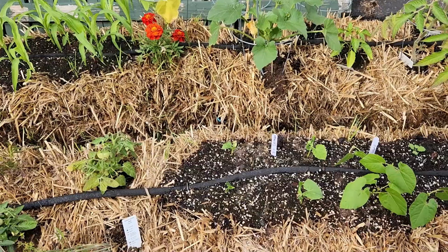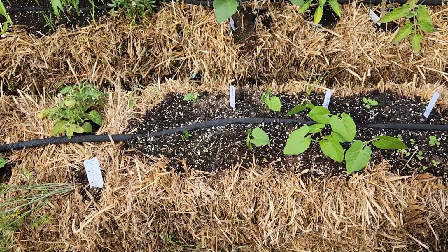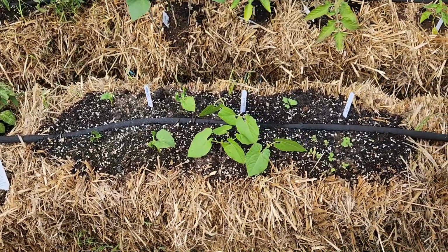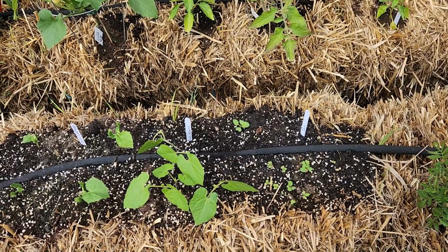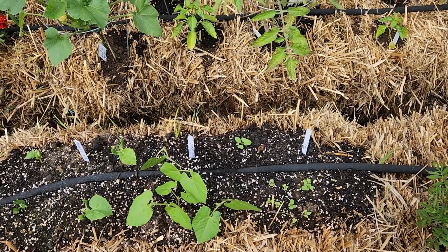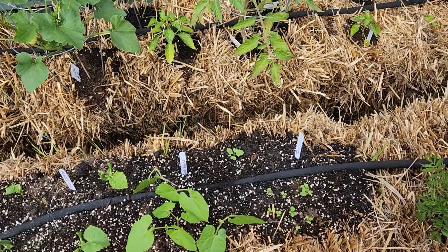I have some cucumbers coming up that I planted from seed in another video. I'll link that below, along with the bush beans and the turnip. I am going to take out a couple of them just to make room. I'd rather have a few decent sized ones than a bunch of small ones.